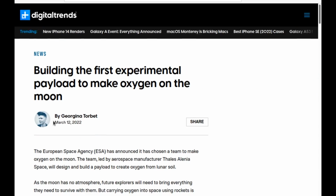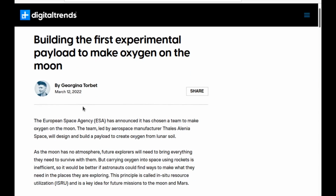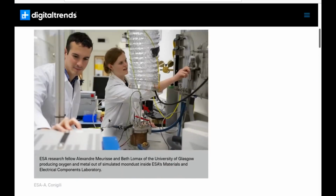But you know what astronauts would really like to have at the moon base? Oxygen. Building the first experimental payloads makes oxygen on the moon. So it turns out regolith is like 40 to 60% oxygen by weight. Can you not just find oxygen rock like you can in Icarus? Regolith is literally oxygen rock.